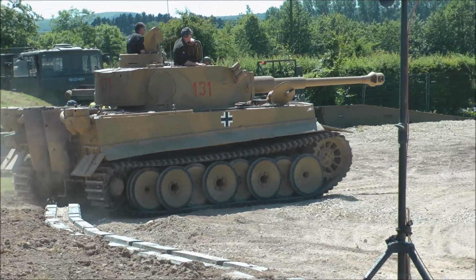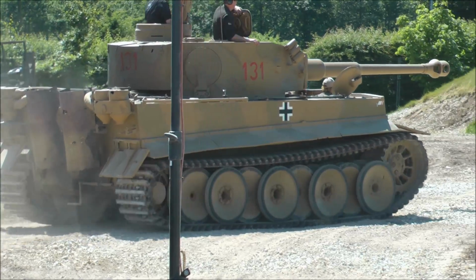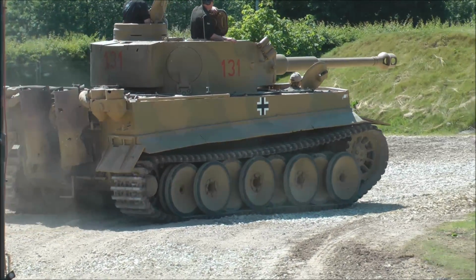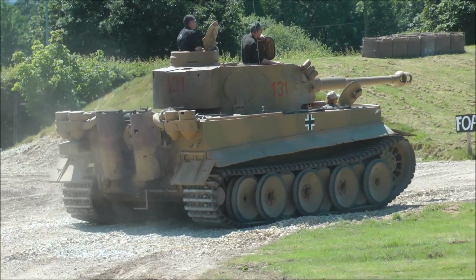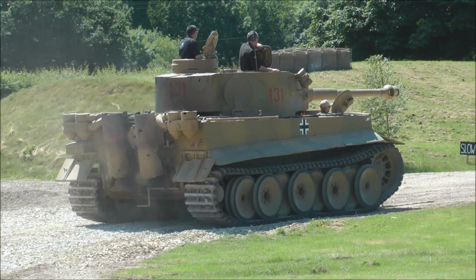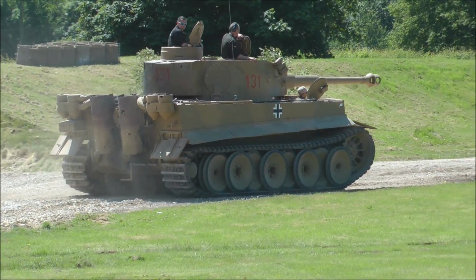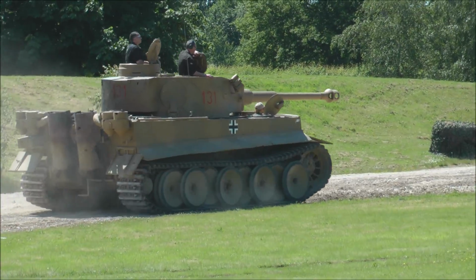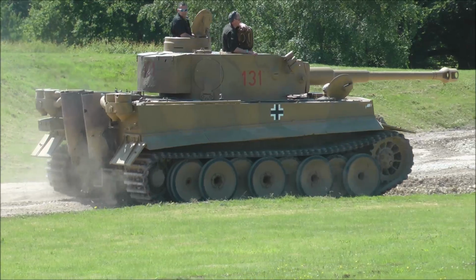When it's going across country, it's driven from above the front sprocket. The engine at the back is a Maybach V12, a much more powerful one than in a Panzer III, the same basic unit, driving through an 8-speed 3-cylinder gearbox at the front and then the drive sprocket at the outer end. It has very wide tracks.